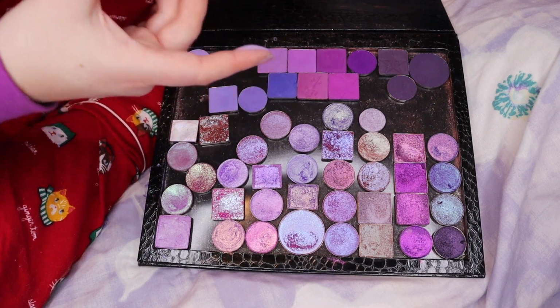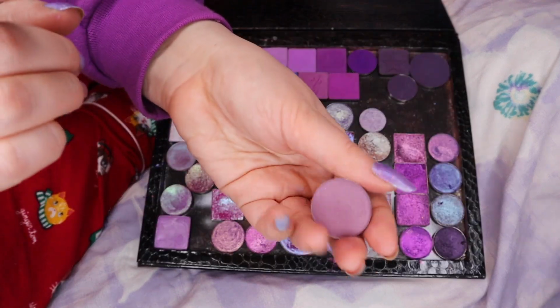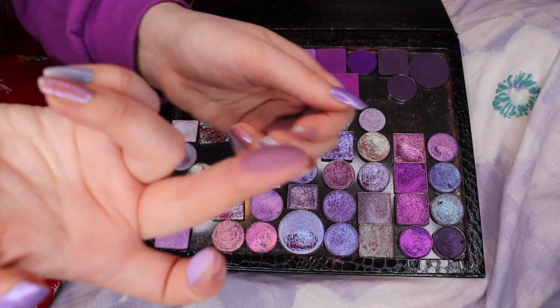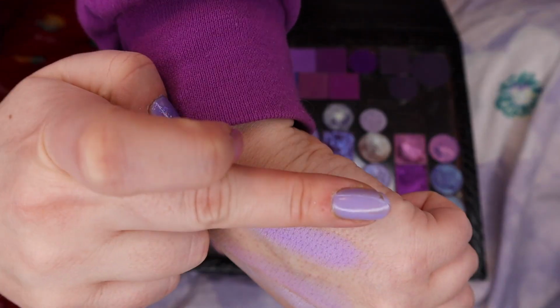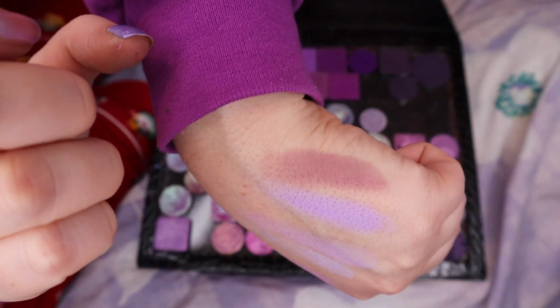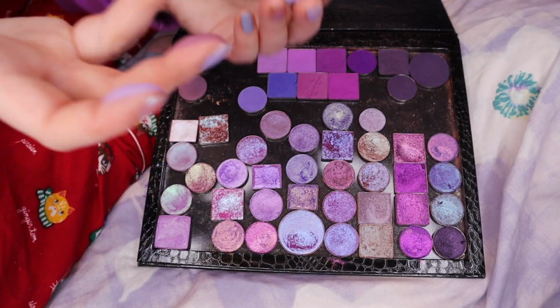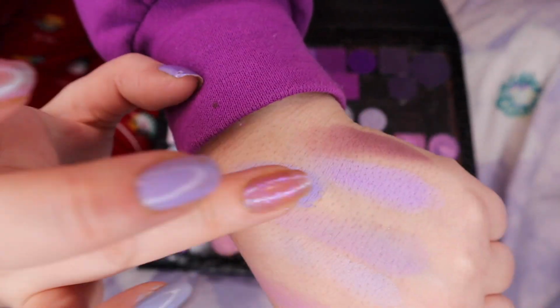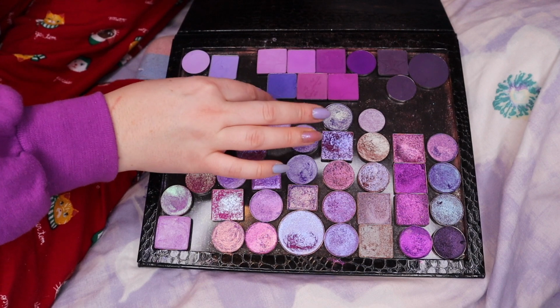Silver Lining from ColourPop. I know it's really old, and I don't know if this one comes up that well, but I think it is pretty unique in my collection, and I do like this in my crease for a more purple, dusty look. Yeah. This next one's from Menagerie. It's the shade Jellyfish. That's really pretty.